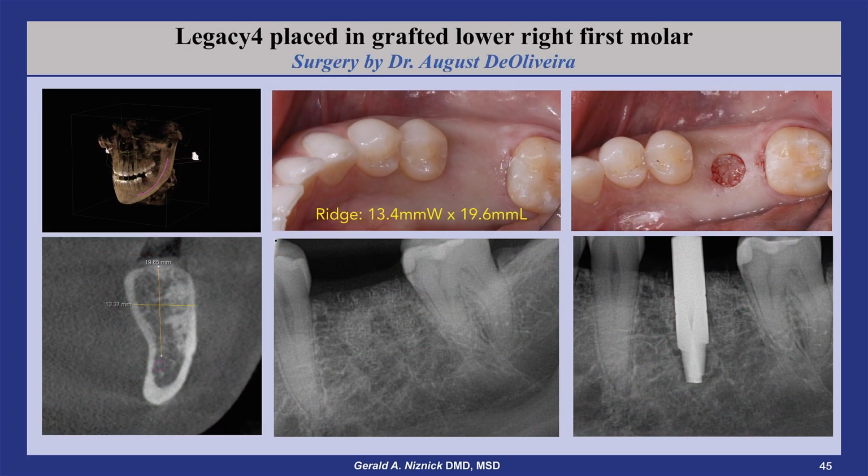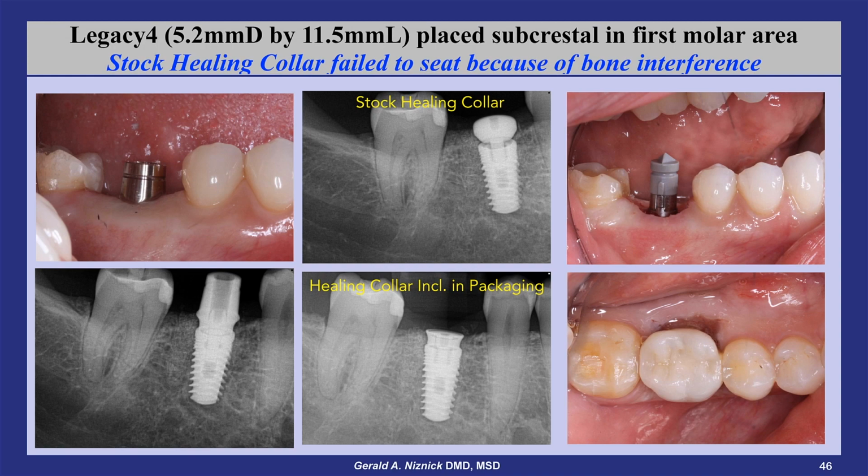This case by Dr. August de Oliveira shows the flapless placement of a Legacy 4 implant into a previously grafted socket. This shows the Legacy 4 abutment with its concave neck. For some reason, August tried to use a regular healing collar, but since he had put the implant slightly below the crest of the ridge, it didn't fully seat. He changed back to the 2 millimeter healing collar provided free with the implant. Longer healing collars are available with similar contoured necks. After a non-submerged healing period, a scan post was attached and the final restoration fabricated.